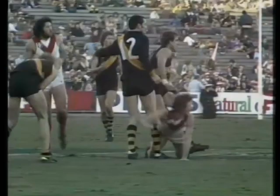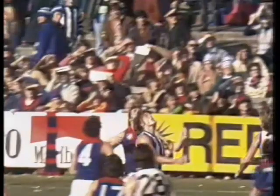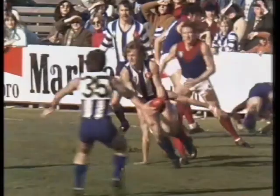He goes to the deck, struggling. Gee, it's pretty hard for the player going for the ball, isn't it? Again, it spills to Giampolo. Paddles it upfield, but straight to Casson. Very high kick. Short of the goal square. Brightus in front. Touched it twice, but the mark not paid.